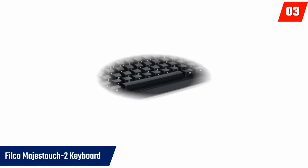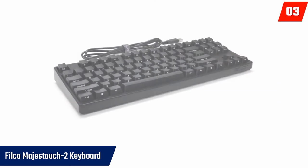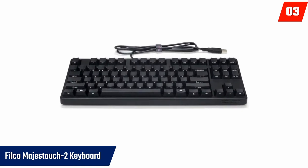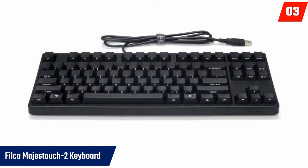At number 3, Filco Majestouch 2 Keyboard. This tactile action keyboard features Filco's unique design with 10 keys less than standard keyboards. Its major selling point is a simplified, not too crowded key layout. Keys are a bit higher than most PC keyboards, making it super easy to use with little or no typos.